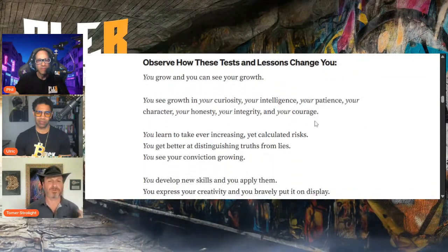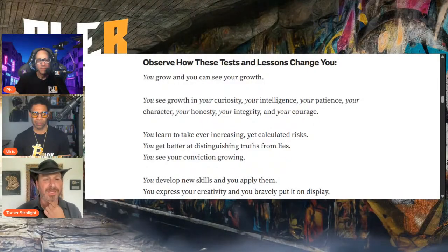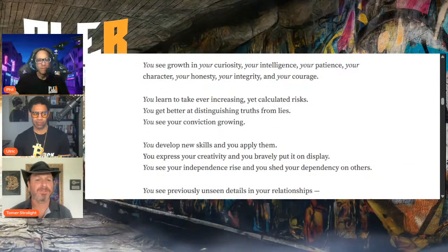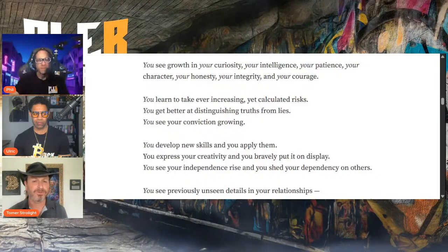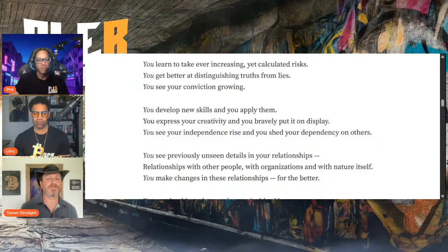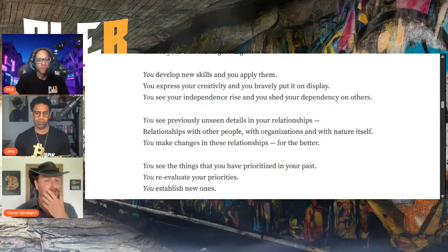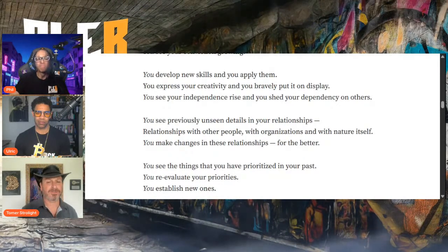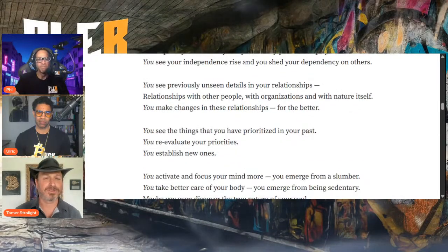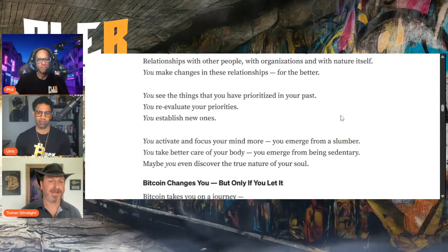You see growth in your curiosity, intelligence, patience, character, honesty, integrity, and courage. You learn to take ever increasing yet calculated risks. You get better at distinguishing truth from lies, and you see your conviction growing. You develop new skills and apply them, you express your creativity and bravely put it on display. You see your independence rise and you shed your dependency on others. You see previously unseen details in your relationships with other people, with organizations, and with nature itself. You make changes in these relationships for the betterment of you. You see the things that you prioritized in your past, and you reevaluate your priorities and establish new ones.